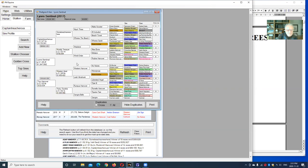As my understanding of that particular premise developed, I started to see individuals where there was no particular connection between the dam of the sire and the mare here. In other words, there was no Abercrombie down here, perhaps, or no Albatross. I'd like to see both of them down here, or similar, as a basic pattern.